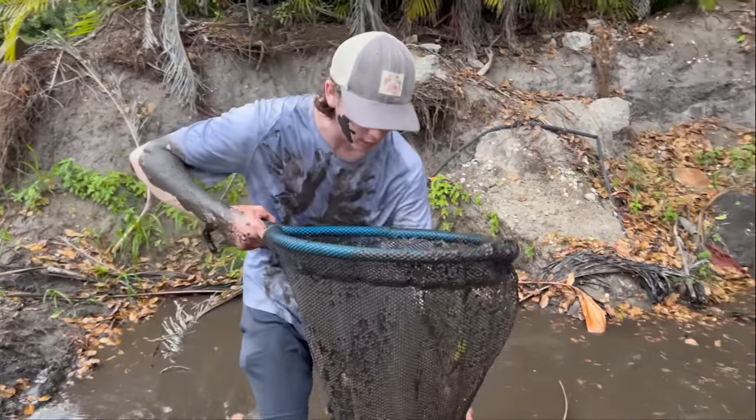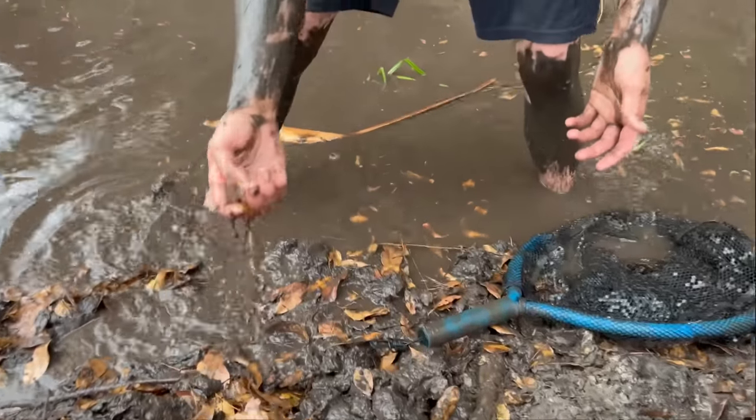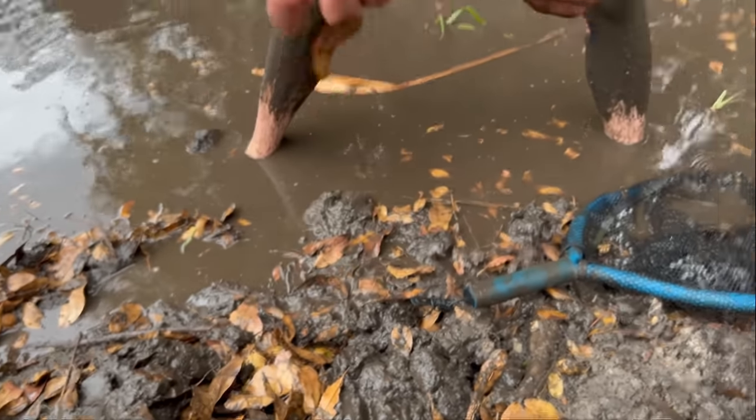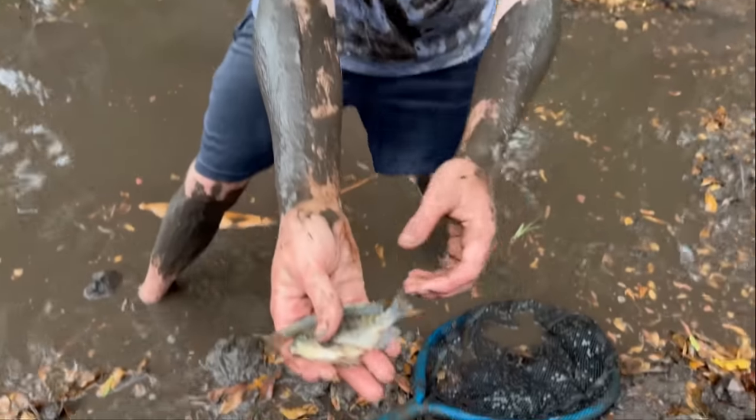Oh, jackpot. Jackpot. It's one of those freaking pikes, little mud pikes. Yeah, mud minnows, I think. Mud minnows or something. They're actually really cool fish. And we also got a tilapia. That's two fish in one net.